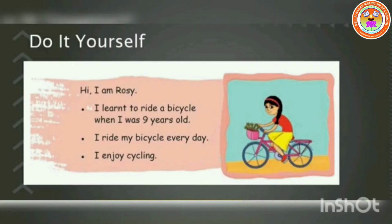Hi, I am Rosie. I learned to ride a bicycle when I was 9 years old. I ride my bicycle every day. I enjoy cycling.